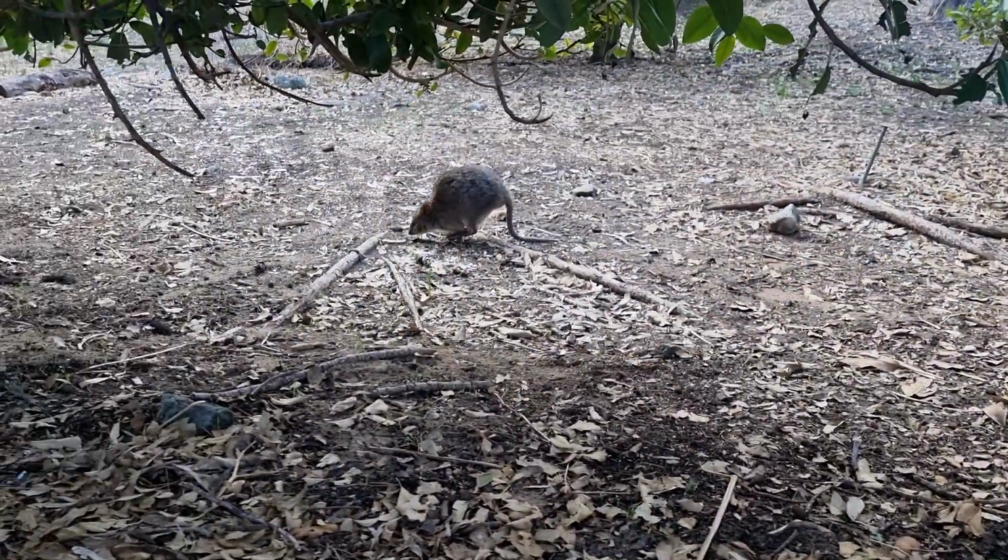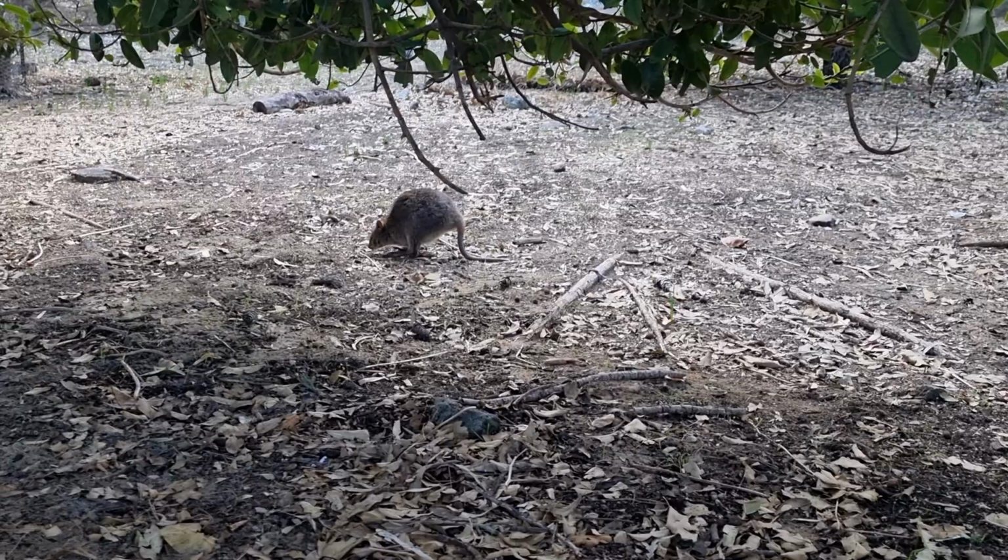There's another little quokka. That's a first. Normally they're nocturnal. We've seen 3.